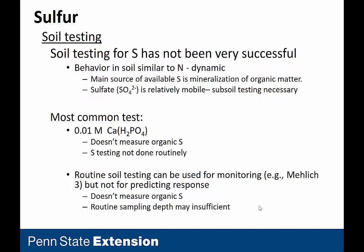This monobasic calcium phosphate, who's ever heard of that test? It's not one that's routinely offered by most labs. We don't offer it. We do it for researchers, but it's not something that you would ever see on our menu of services. Most of us use Mehlich 3 or something similar, and we do measure sulfur, and our general guidelines suggest that we should really be using this as simply a means to track sulfur over time, kind of like we were looking at that figure before, and just to kind of see where your field falls out versus everybody else's. Are you in that normal range?